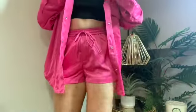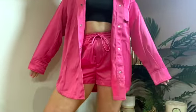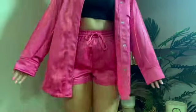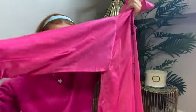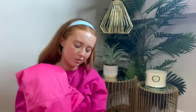So got the pink shorts, and I was fortunate enough to get my hands on the matching pink shirt. So sort of like shorts with a big shirt, and all my bikinis sort of have pink in them for when I go away. So I thought this would be a nice addition to wear to the pool or for traveling around Italy. It's the same sort of satin. It's very heavy though, that's the only thing.